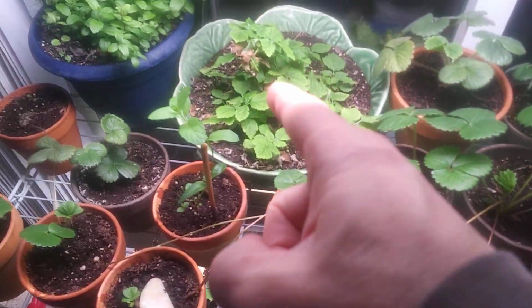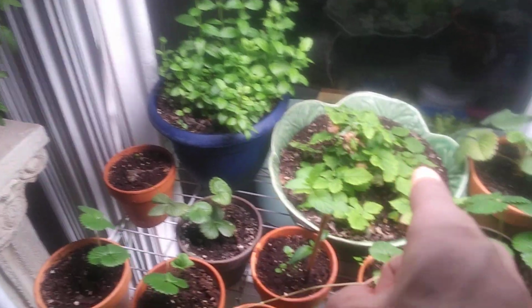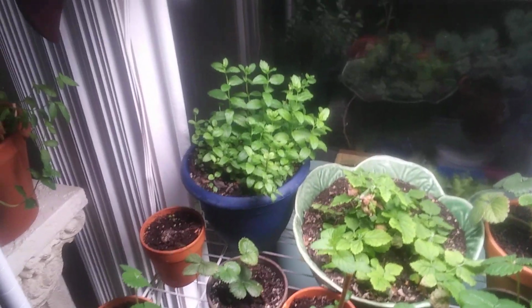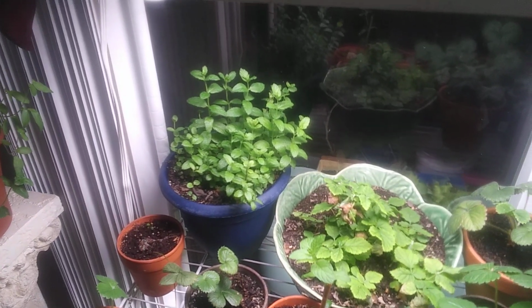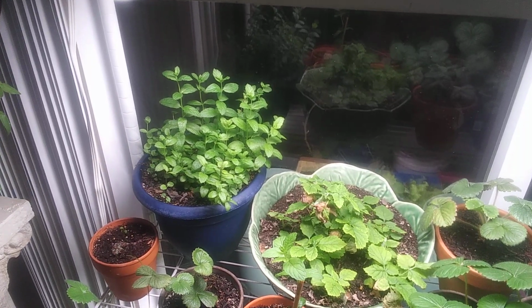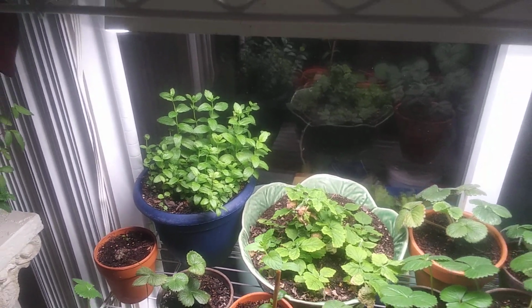That's like a big bowl. That's raspberry, by the way, a no-thorn raspberry. And that's wild mint that I cut and I've been having for probably 5 years. It just keeps growing and growing. And it came from a creek out in the wild. So that's awesome.